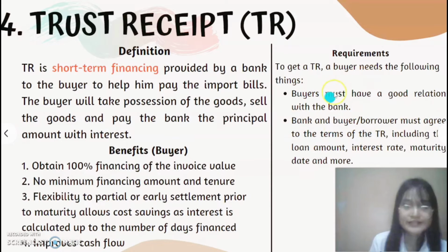To get a TR, the buyers must fulfill these requirements. Firstly, the buyers must have a good relationship with the bank. Bank and buyers or borrowers must agree to the terms of the TR, including the loan amount, interest rate, maturity date, and more.